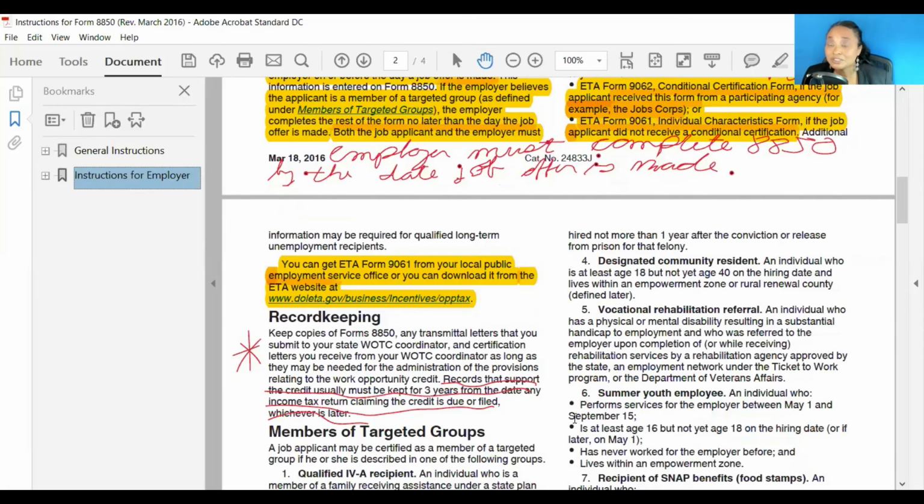Now, once you fill out the 8850 and attach it with the 9061 or 9062 and mail it to the state workforce agency, and they certify this employee as being one of the target individuals, you must now keep the support for 3 years from the date that you file for the credit. And this Form 8850 actually does not even go to the IRS. It's not sent to the IRS. This is something that you have to keep in your own records.